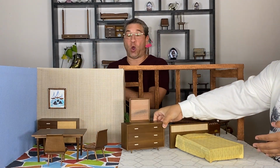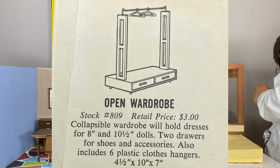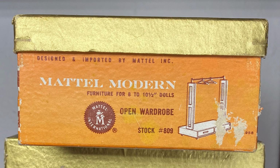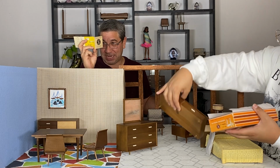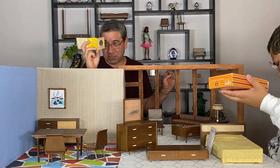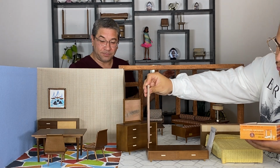And this is the open wardrobe. The open wardrobe is stock number 809. And this is a retail price of $3, very moderate pricing. Collapsible wardrobe will hold dresses for 8-inch and 10.5-inch dolls. Two drawers for shoes and accessories, also includes 6 plastic clothes hangers, 4.5 inches by 10 inches by 7 inches tall. So this piece, I like it. 10 inches tall.